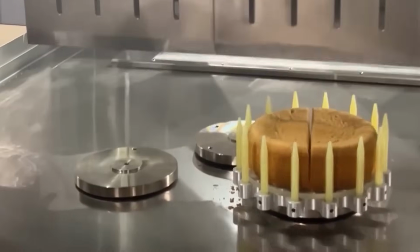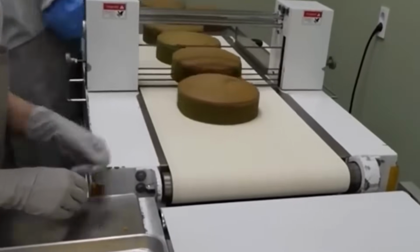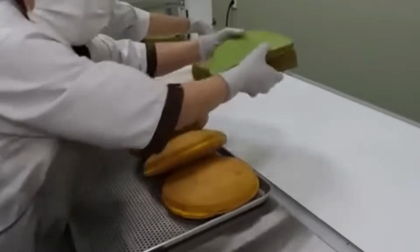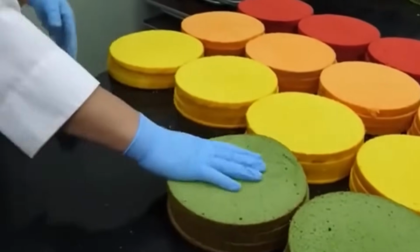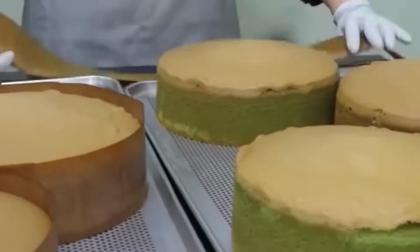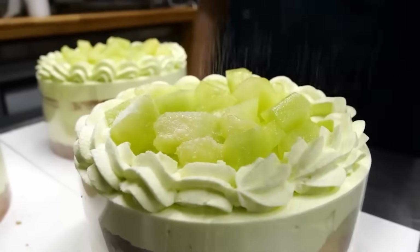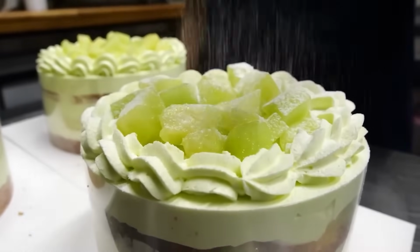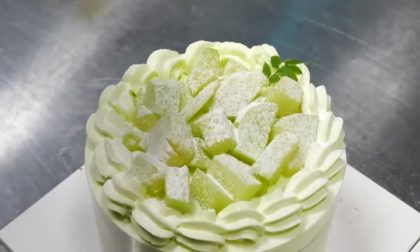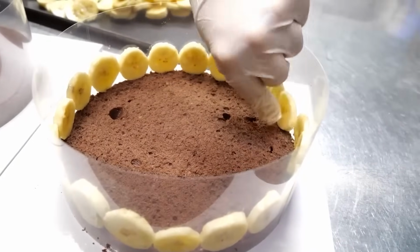3D food printing technology is being explored as a potential innovation that could revolutionize cake decoration and design. AI-driven recipe development could allow manufacturers to create entirely new flavor profiles based on consumer preferences and sensory data. As consumer awareness of health and nutrition grows, factories may develop functional cakes fortified with protein, fiber, or probiotics to cater to evolving dietary trends.